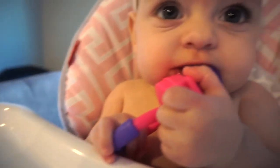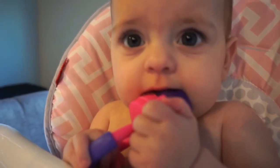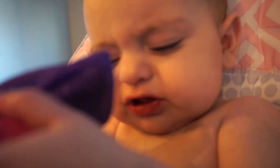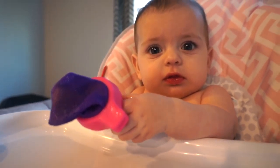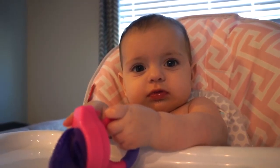Today, I just got Mallory from daycare and she's having her first real banana. She's had purees of banana, but this is her first real banana. I put it in this mesh thing and she's loving it. Are you loving it? What do you think? We can't show too much of you because you're naked. You like to eat naked, huh?